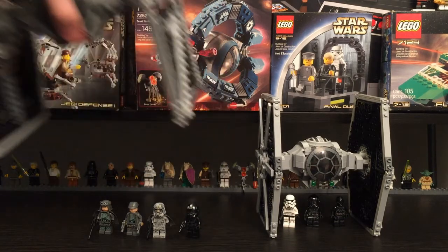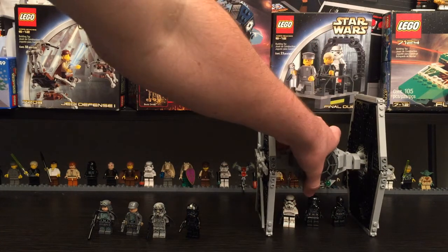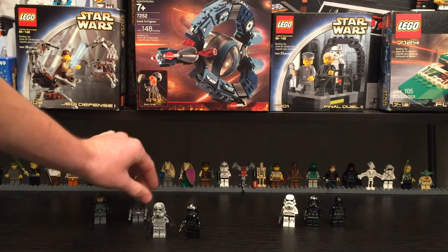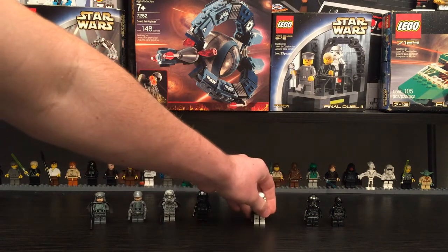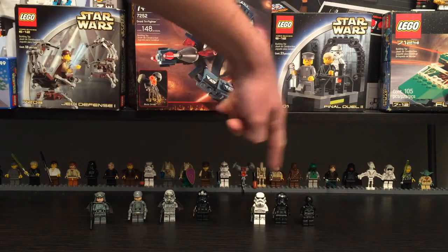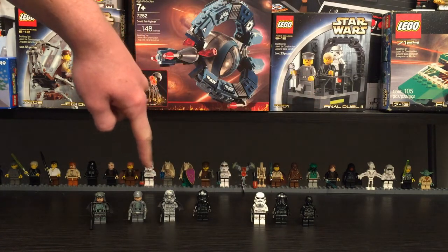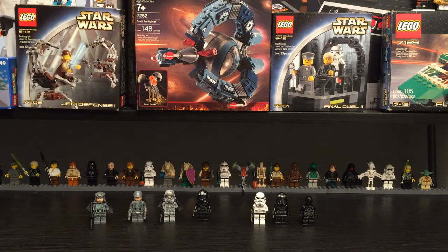Now, of course, as I told you, we have the first category to take a look at, which is minifigures. Despite being $40 apart, there is only one more minifigure for the $80 one. But we have three minifigures over here. Over here, we have an Imperial Stormtrooper, an Imperial TIE Fighter Pilot, and an Imperial Protocol Droid.